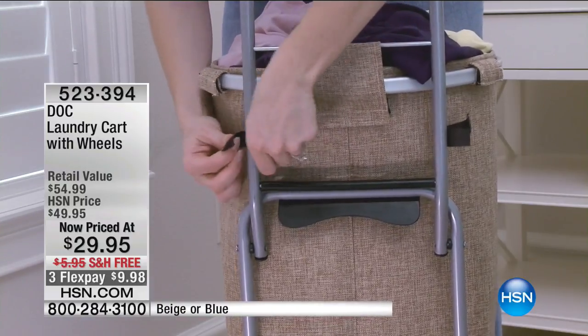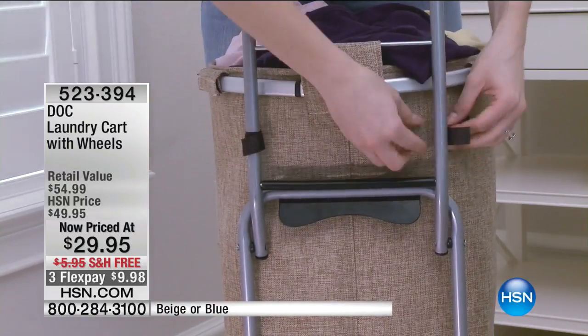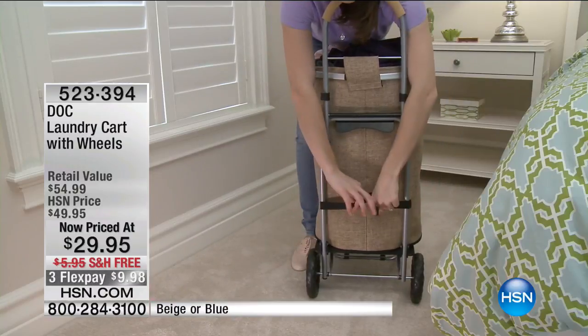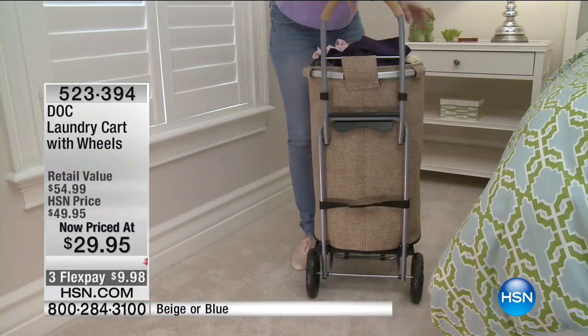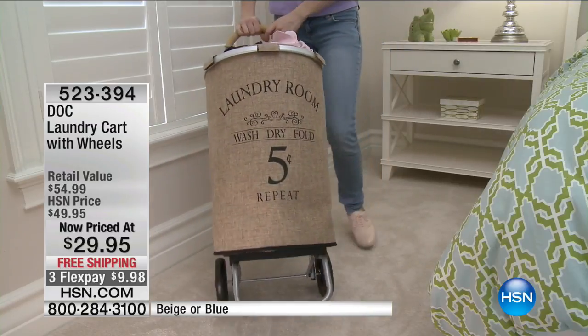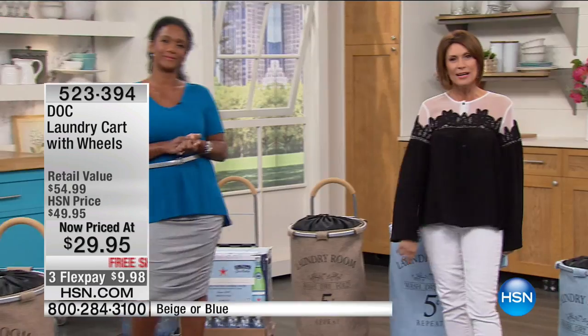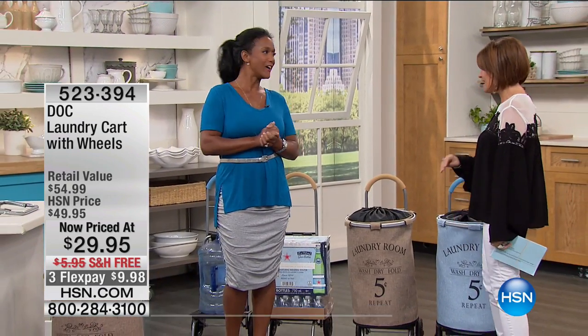We have just taken this price down to $29.95. We're going to even ship this to you with free shipping. And today we're going to do three Flex Payments. We have some great color choices in this that we're going to share with you, but I'm going to let our very special guest, Alexander Baker, tell you about it.